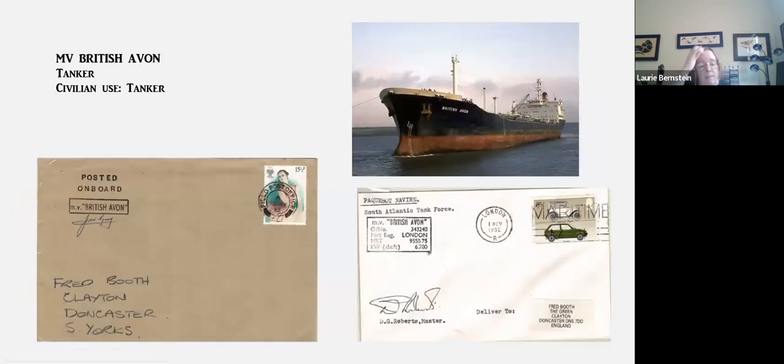British Avon, this is a BP line tanker. It was used to carry, again, fuel, lubricating oil. It replenished the RFA tankers, and it carried Lieutenant Commander Alfredo Astiz to England, who was considered the blonde angel of death. After the war, it was sold to an Italian, and then a Dutch firm, and then scrapped in 2000.